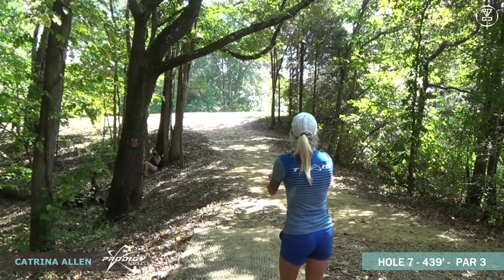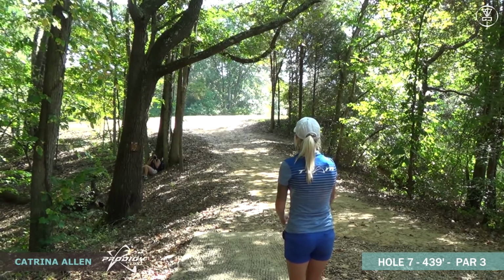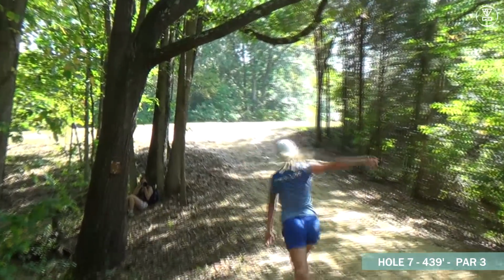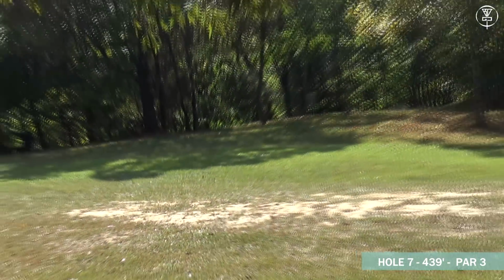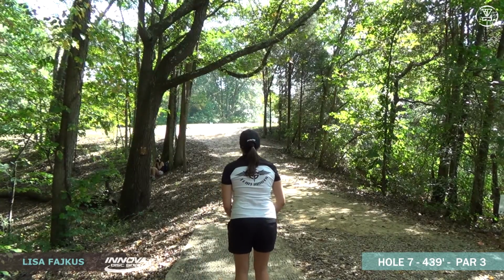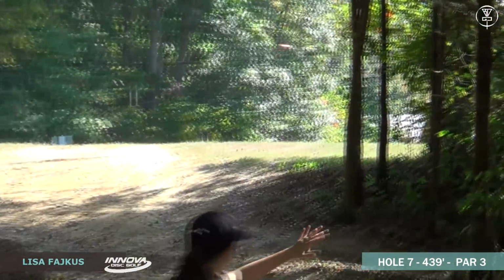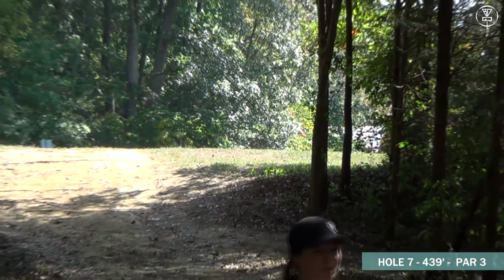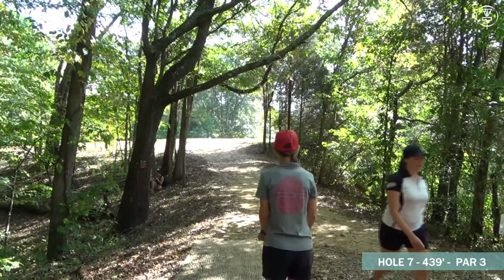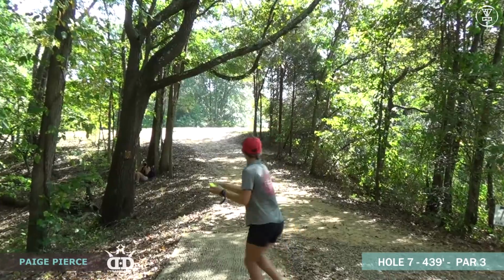Moving on to hole number 7, 439 feet. This one plays straight out through that fairway and off to the right, so Katrina's looking for some turnover and gets plenty of it, and she has knocked off a huge chunk of this fairway. That is one of the best drives I've ever seen on this hole. Another great shot from Lisa, but it did unfortunately fade out a little earlier than she wanted. Didn't quite turn as much as she had wanted.